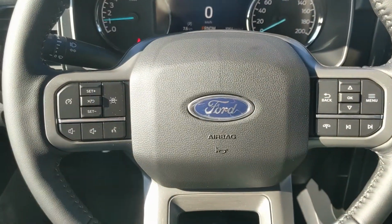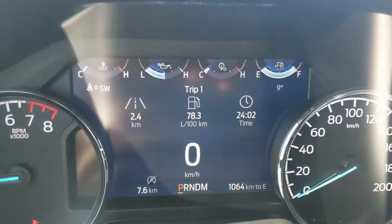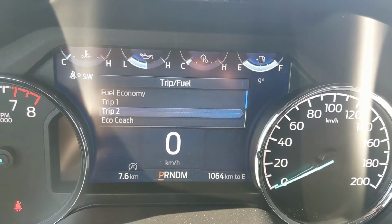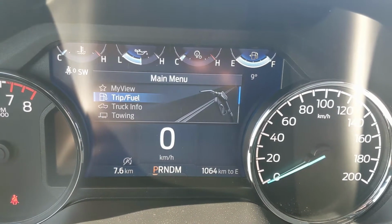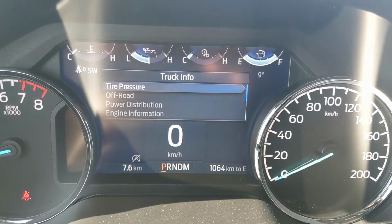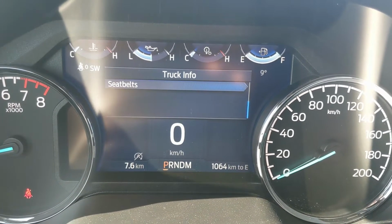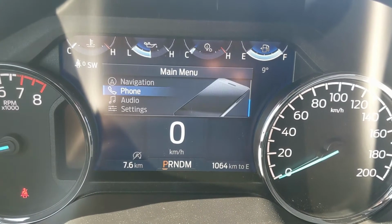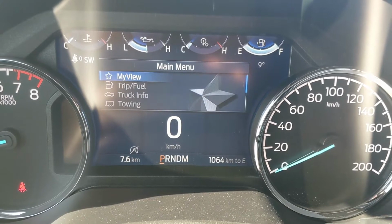Now sitting in the vehicle with it running and looking at the steering wheel, on the right-hand side, you have your controls for your center info screen here, where you can look at your fuel economy, trip 1 and 2, eco coach, auto start stop status, and you're now playing. Then you have your truck info with your tire pressures, off-road status, power distribution, engine info, and seat belts. Then you have your towing information, your navigation controls, phone controls, audio controls, and settings for your screen and some other features around your vehicle.